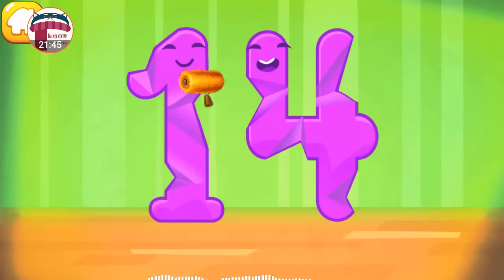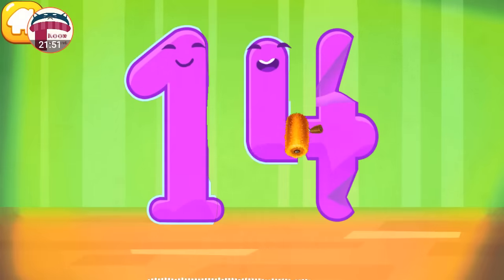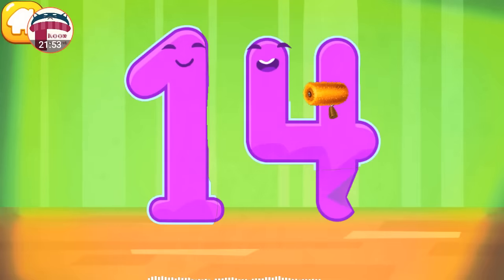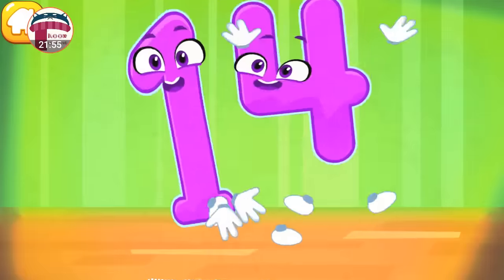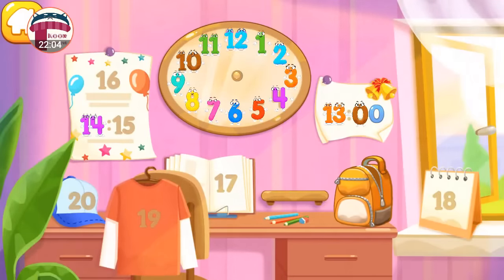Smooth out the number 14. Ready? Put the number 14 in its place. Thanks for the help!